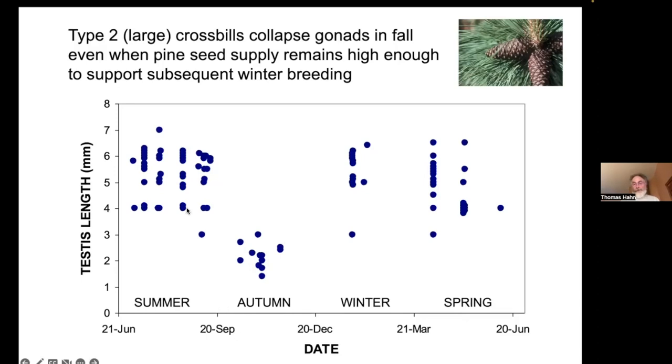It's still tremendously flexible. They're starting in January and they're breeding until the end of September. That's pretty extraordinary, but it is not nearly what was predicted based on what everybody had reported in the literature, which just turns out to be wishful thinking. It was not well documented, and it just isn't the case.